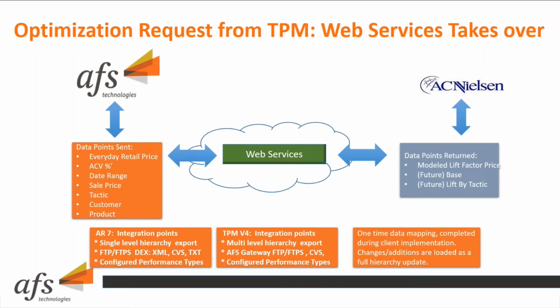The last component I have to do some mapping for is the performance tactics. Within our TPM tools, they're highly configurable. So TPR could be the way we describe temporary price reduction in the TPM tool, but that's not how it's described in Nielsen, so we have to do some mapping there. So I'm grabbing those three components: the customer, the product, and the date range, the price point, and the tactic that I want to model. And all this is mapped during the implementation. The connection between our TPM tool and Nielsen can be done in about 4 weeks. It's very simple and very quick.